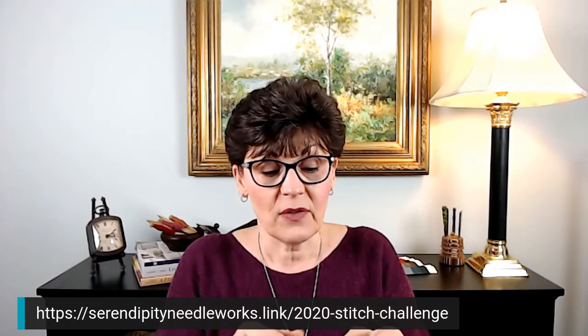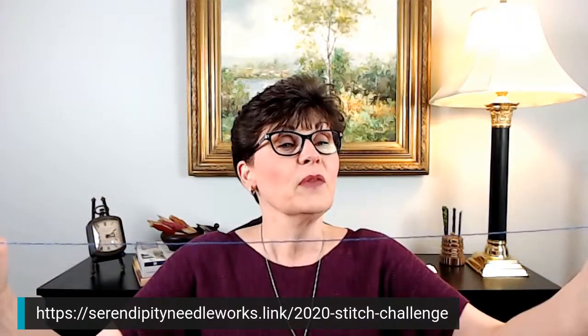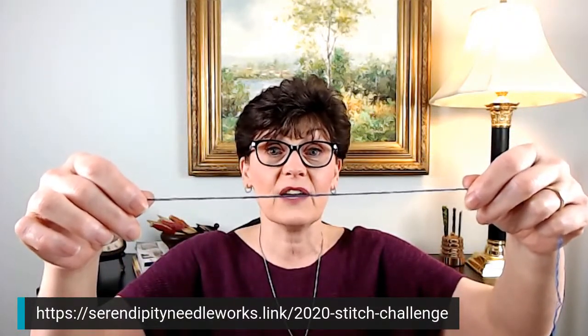I'm going to pull another bundle out so that you can see. This is what the strand looks like when you don't strip it apart. And when you do pull the strands apart and put them back together, you can see that it actually looks a little bit thicker. And that's the point. You want it to be thicker.